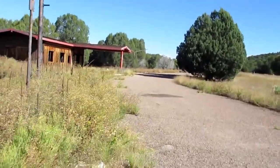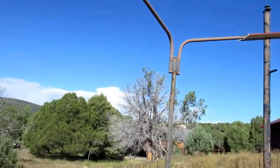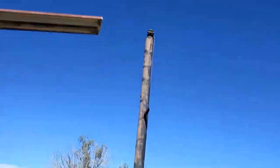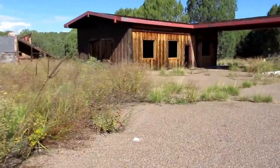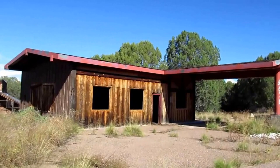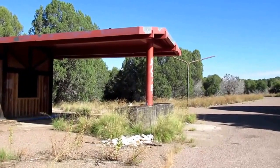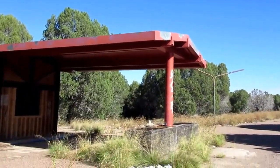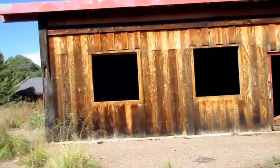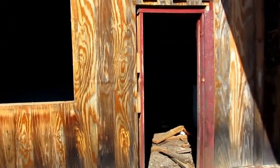All right, so this is up top. I think this is a service station, gas station, fuel station. Old lights. That would have been the old advertising sign. Look at that. How cool is that? That is pretty freaking cool. Yep. Service station. Abandoned. As always.